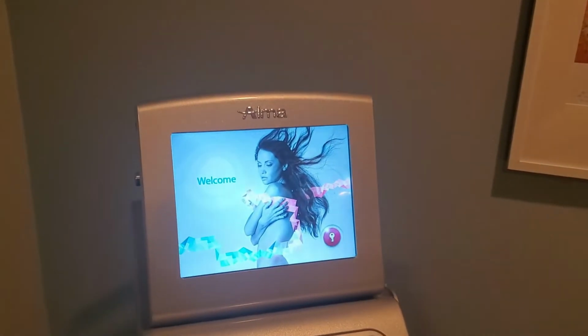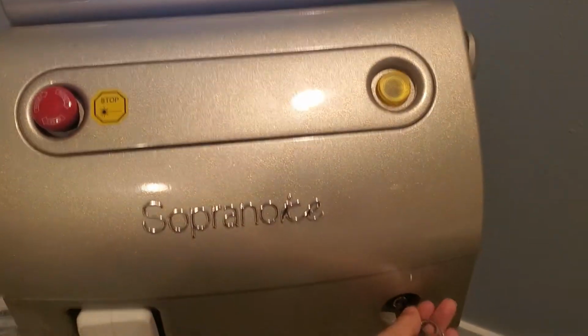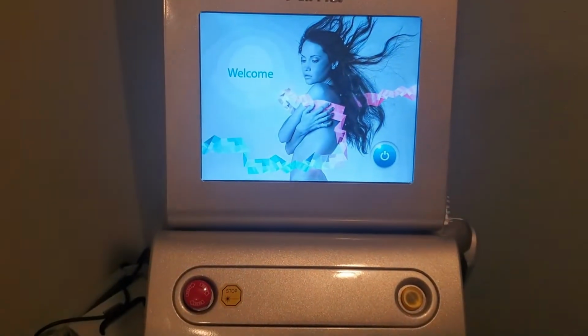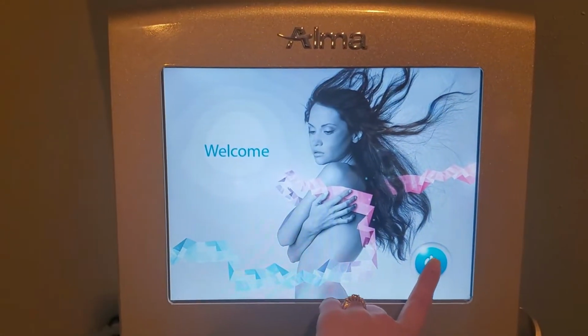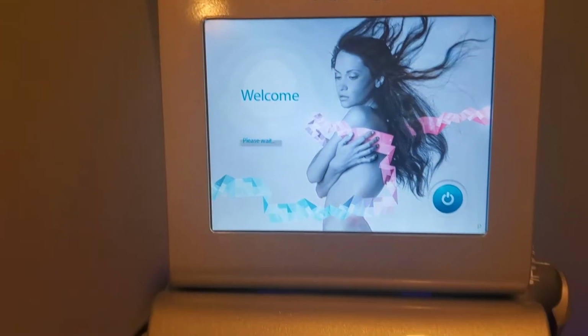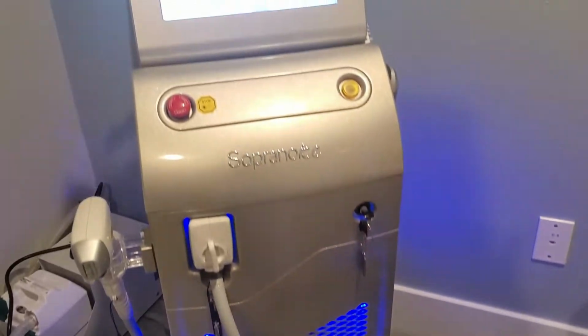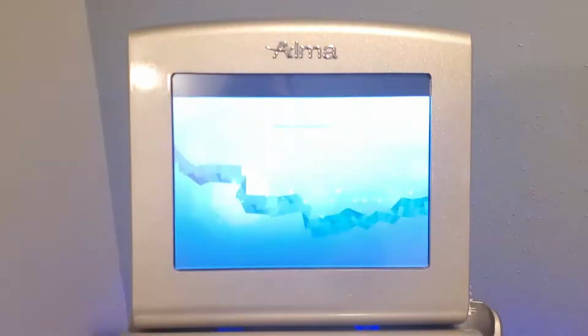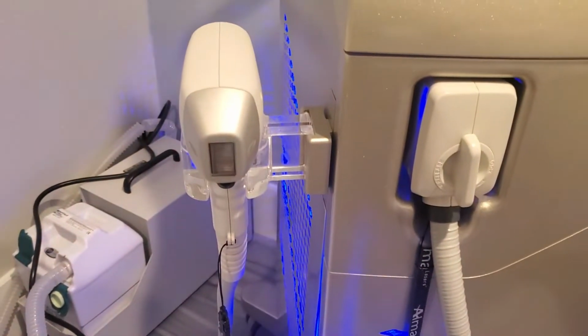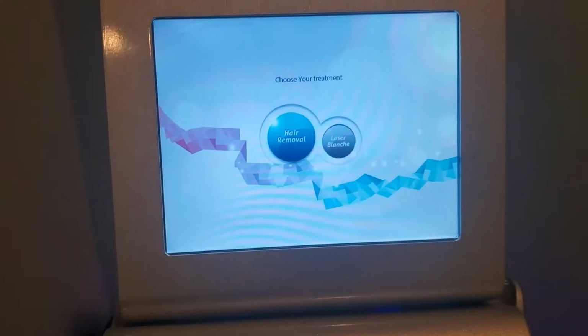Okay, so this is the machine itself. I already turned it on, and it comes with a little key. So that's the first thing you do. Turn that on, and then it will allow you to access the machine. So you're gonna hear it boot up. There it goes. Okay, it turns blue. So you know it's on, and then at this point, this little handpiece will start cooling. So you'll see it might have a little bit of a frost on it.